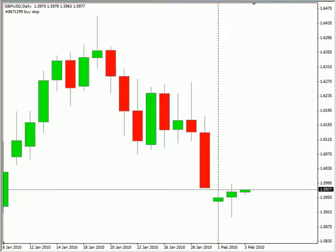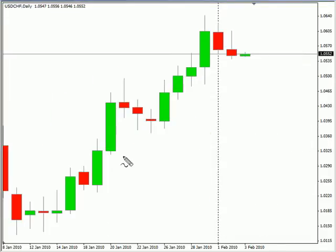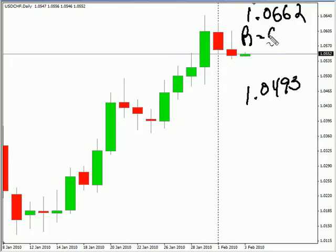Okay, now looking at the US Swiss, this pair pulled back, closed lower. It is starting to move sideways with a bias to the upside still. Look for it to potentially go as high as 1.0662, possibly as low as 1.0493. Look for some resistance around 1.0625, and look for some support around 1.0525.